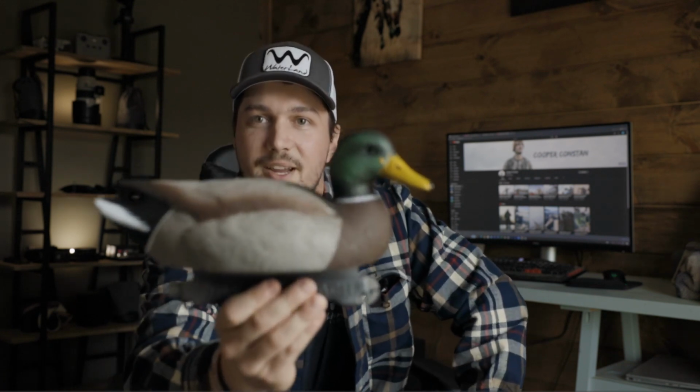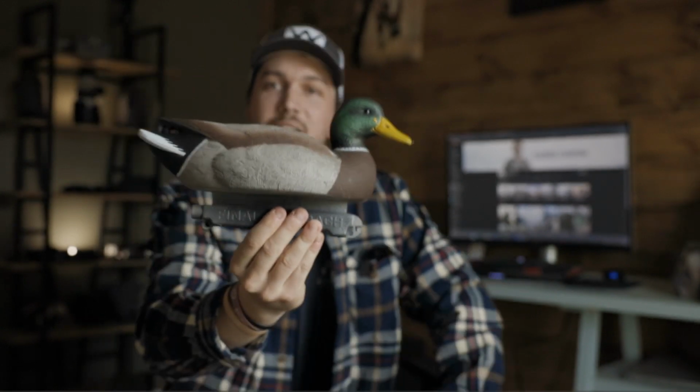So here is the decoy. Here's the Drake decoy here. It is a smaller decoy. It is a very small decoy. In fact, what I would compare it to is a teal decoy, like a very nice teal decoy. I mean, it's just a little bit bigger than that.